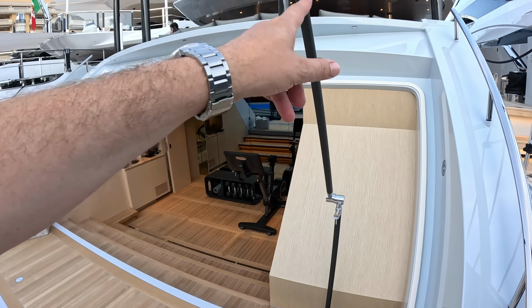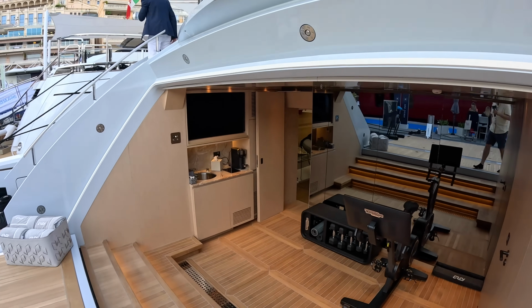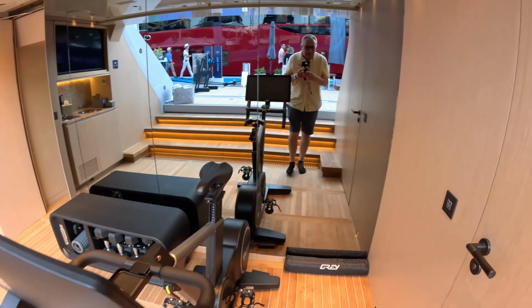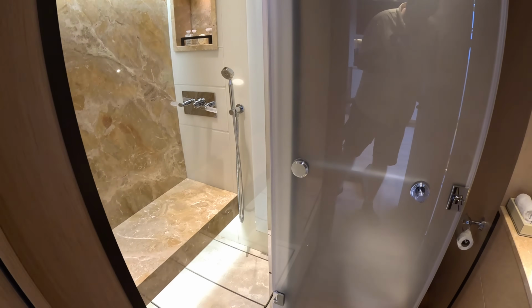This, of course, folds away when it's not being used. And then we'll come on down. So this is set up like a gymnasium at the minute. Obviously you can use this however you want. You could put sofas in here and do what you like. But the other thing we've got in here is a hammam. It's like a steam room. How cool is that?